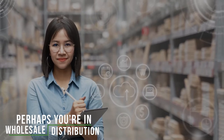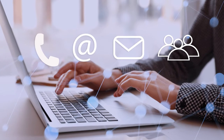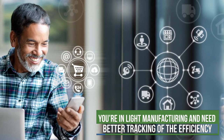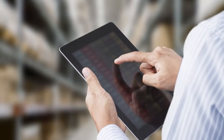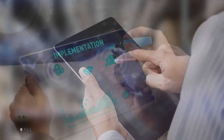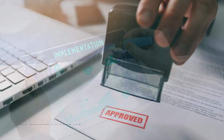Perhaps you're in wholesale distribution and need more streamlined customer communication. Maybe you're in manufacturing and need better tracking of the efficiency of your manufacturing workflows. From suppliers to customers and everything in between, our quick and efficient implementations will keep your costs down.